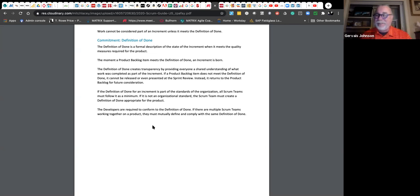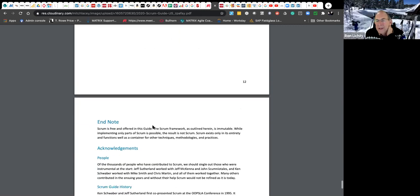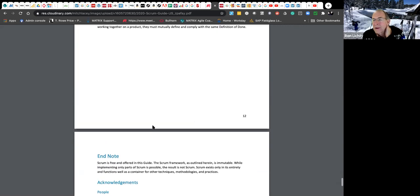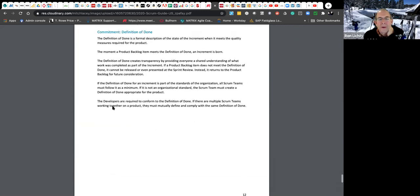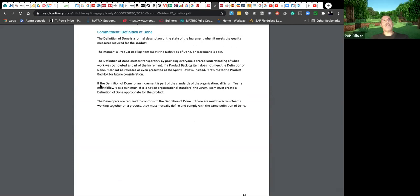I like this. The developers are required to conform to the definition of done. Well, they create it, and they maintain it and modify it. So they're basically creating their own soup to cook it. Wait, does it actually say here that the developers create the definition of done? No, it doesn't say that, but they do. So I believe.